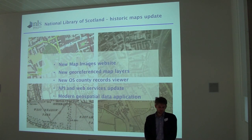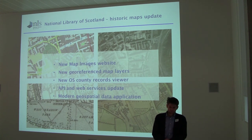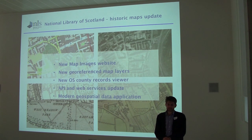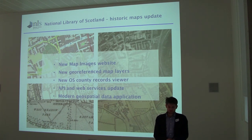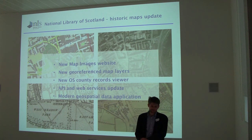What I'd like to do today, following this preamble, is look first at the new Map Images website that we've launched in the last year, and then go on to look at the new georeferenced map layers that we've created. We've done a very large listing project this year of what are called county series maps for all of England and Wales, making the results available in a new viewer. I'll describe briefly some of the technologies we've used, all open source technologies now, and our historical maps API, that allows a lot of our historic maps to be consumed in other websites and as web services, before finishing up by moving right to the present day with our modern geospatial data application.